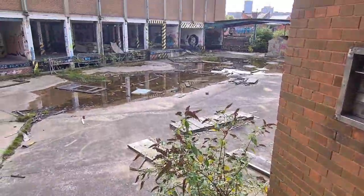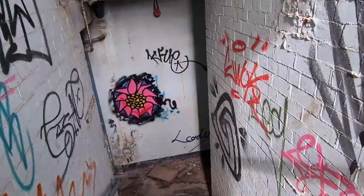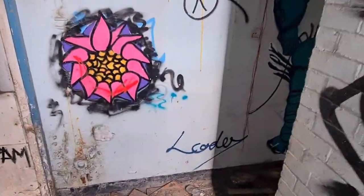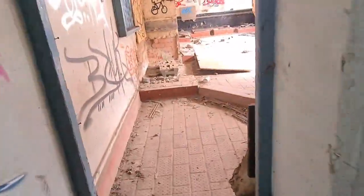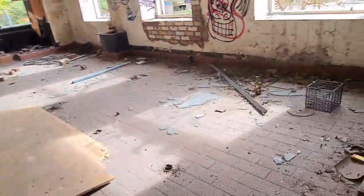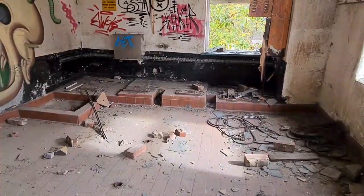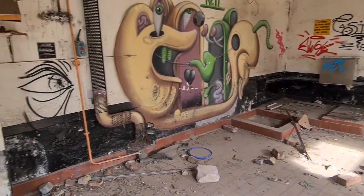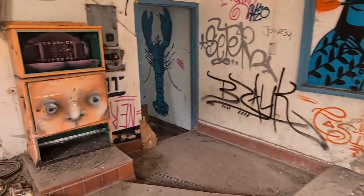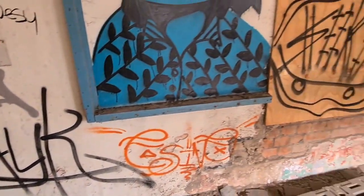Graffiti galore in this place. That's a shot through the window. The back end. Nuts little place. Glad we got in. Nice graffiti there. Very smart. Everywhere you look, graffiti.